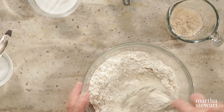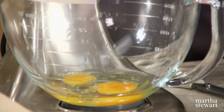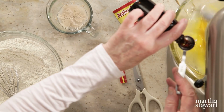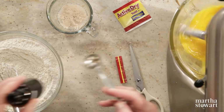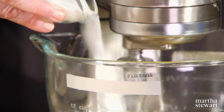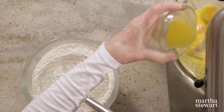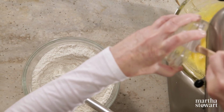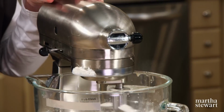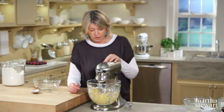In a bowl, mix a half a teaspoon salt with 2 cups of all-purpose flour. And in the bowl of an electric mixer, beat 2 eggs with 1 teaspoon of good vanilla extract, 1/4 cup of sugar, and 2 tablespoons of butter melted and cooling. Add your yeast and your flour. Just keep mixing it until the dough comes away from the sides of the bowl and all the dry ingredients are thoroughly mixed.